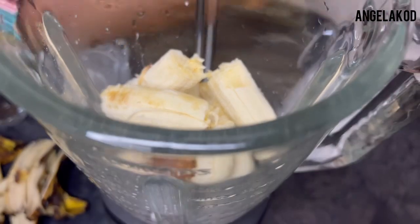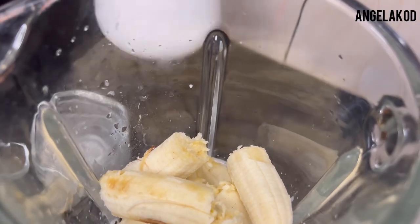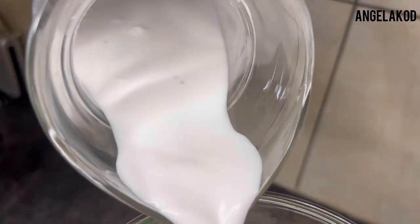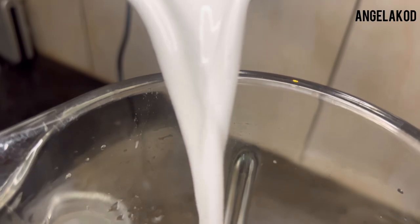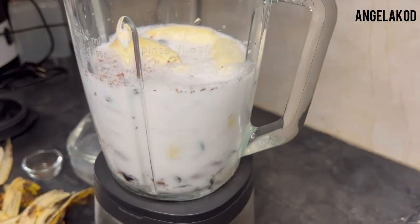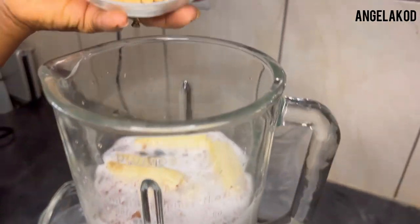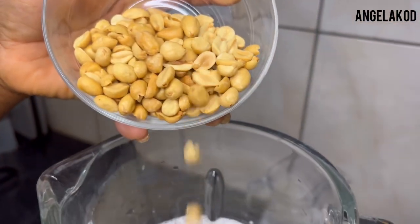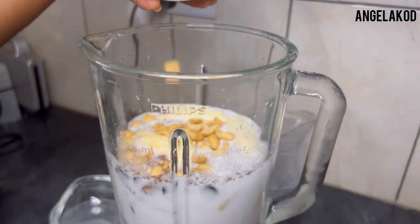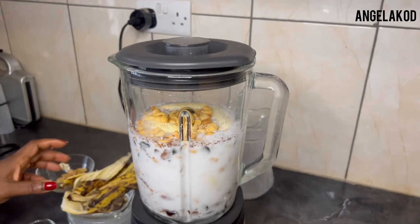And then we'll go in with our milk. Shake it, shake it, shake it. This is our homemade coconut milk, but you can also use any milk of your choice. And then we'll go in with our peanuts. This is unsalted peanuts. Up and blend.